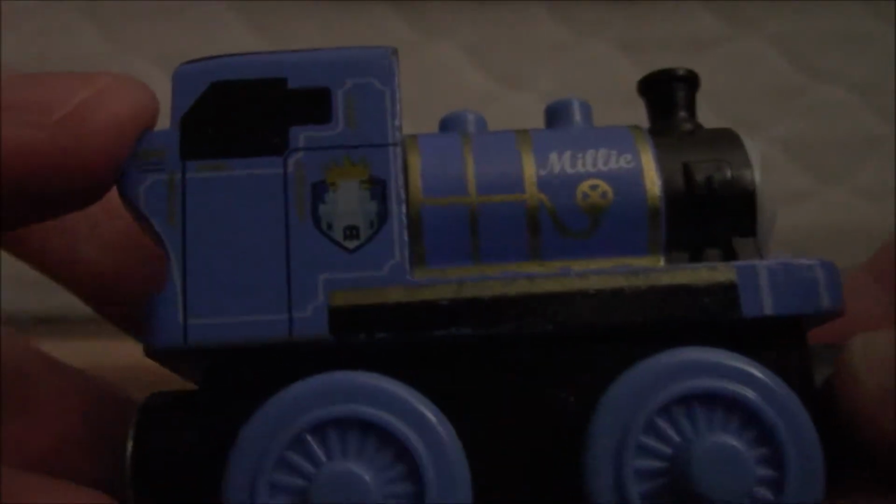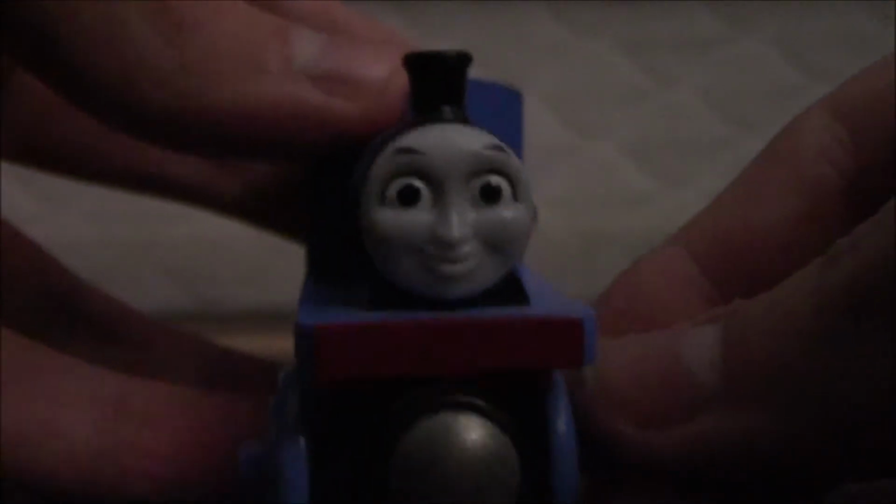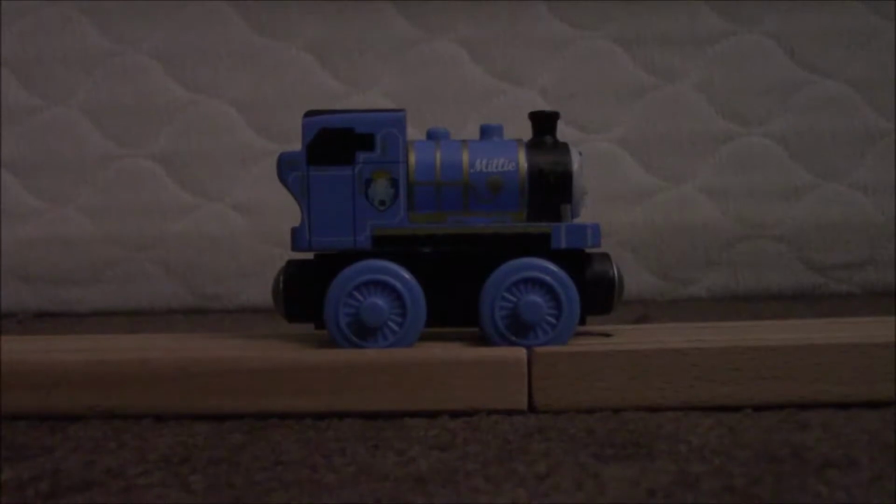Second of all, because of all the gold lines and all the detail all over this model, even with the Ulfstead Castle logo right there on her cab. And she's got a really nice face that is very accurate to how she looks in the TV series. She's even got a buffer beam. I thought it was on both sides, but I guess I was wrong. And also, I've always really liked the models that are this size. I think Neil was the first model to be this size. There's her name on the bottom. But yeah, Millie takes number 5 spot on this list.